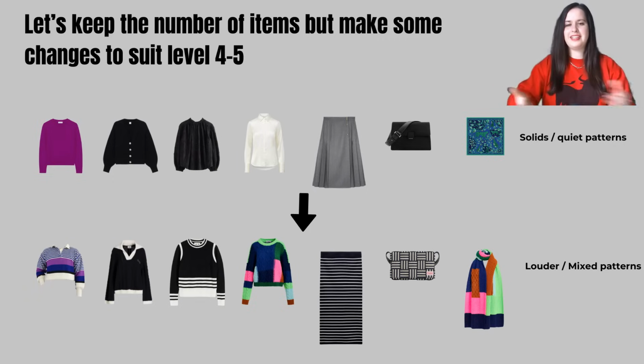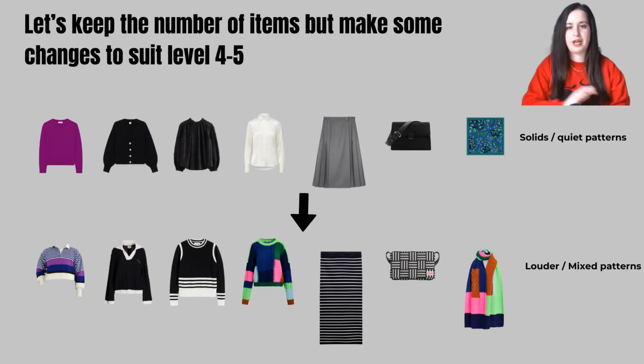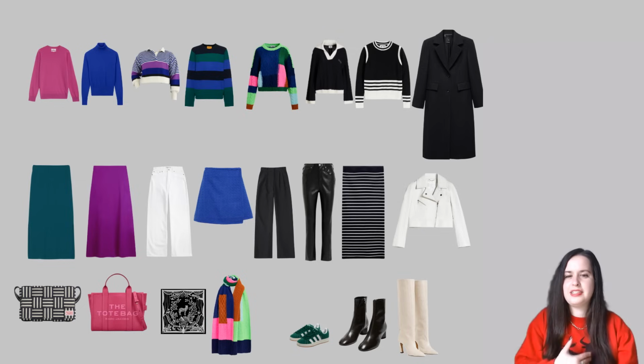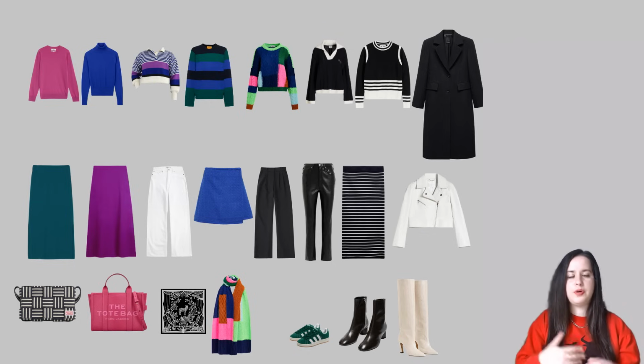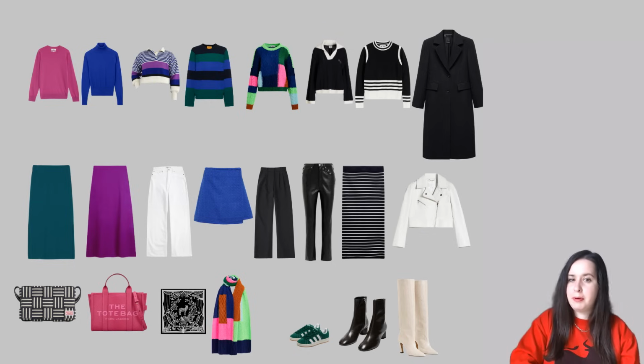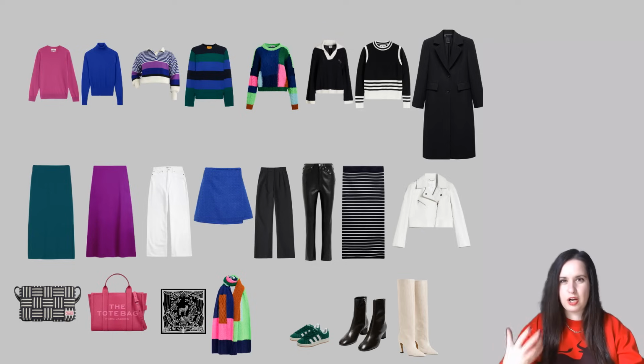And so you can see in here, I've made some substitutions. I tried to keep the item type, so we have exactly the same number of items. But if you look into this, you can see that straight away, there is a lot more going on. The items are bolder and brighter. We've added also one bottom that is brighter. And so we've kept 23 items, but those are a lot more interesting. It's visually a lot more.